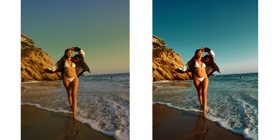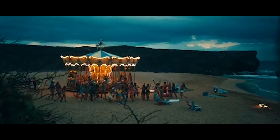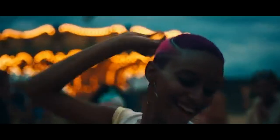And I'm super happy with the second edit, way more happy with the second edit, because it has those orange and teal Bahama vibes. It reminds me of a Bad Bunny video. I'm not trying to hype myself up, but it has some really cool beach vibes to it.